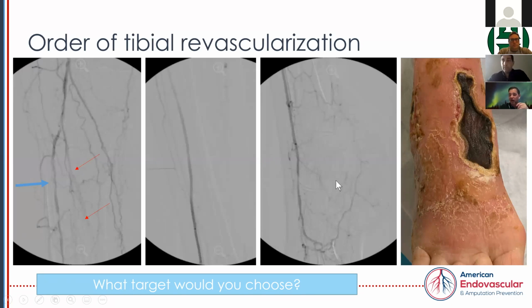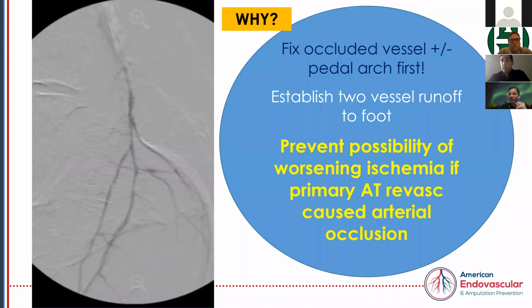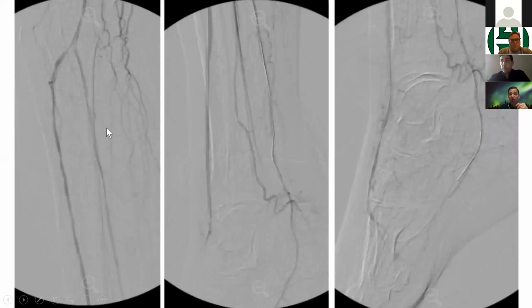So in this case, a strategy we like to use a lot is to go after the occluded vessel and the pedal arch first. Now you establish two vessel runoff to the foot. You can go ahead and revascularize, in this case, the AT, without the risk of acute thrombotic or dissection-related complication and arterial occlusion. And you can see here, we've actually crossed the completely occluded posterior tibial artery and then fixed the anterior tibial artery as well and established two vessel outflow. But the order of target was to do the occluded posterior tibial first before we came to the obvious target of intervention, which is the anterior tibial artery.